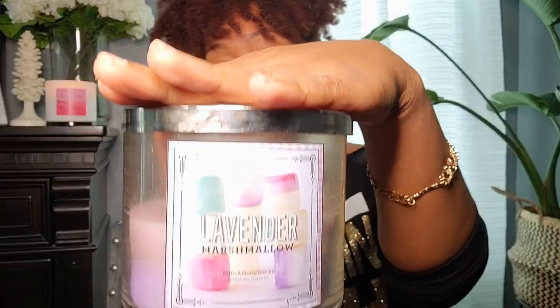Okay. Now this is another one. Now this one is straight up sweet, but I love it. But it kind of falls in the same family as Marshmallow Fireside because for me, I get a tad bit of smokiness in it. I'm not gonna even lie to you. That's on it. And that's on Mary Had a Little Lamb, okay? I don't care what nobody say, that's what I get. But that is Lavender Marshmallow.